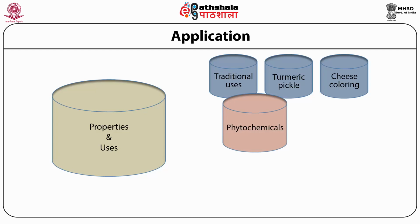Phytochemicals of turmeric have been investigated in medicinal research for their potential effects on disease. Turmeric is also used as a dye, but the use is limited as it is not very fast. In some regions of India and Nepal, it is used by monks and ladies for dyeing clothes.